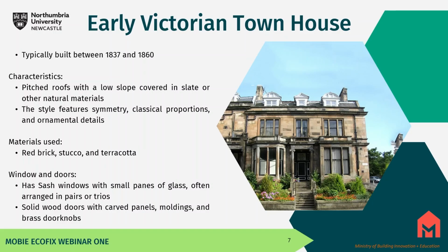These types of houses were typically symmetrical in design with a central entrance and evenly spaced windows. They often had a basement level, a raised ground floor, and two or three upper floors. The houses were built with large, spacious rooms and high ceilings, and many feature ornate plasterwork, elaborate cornices, and ceiling roses. The facades were typically made of brick or stucco, while the roof was often made of slate. Cast iron was commonly used for decorative elements such as railings, balconies, and columns.